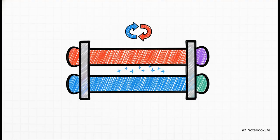Okay, upgrade number 1, the internal heat exchanger. Basically, this thing uses the cold gas that's coming out of the evaporator to pre-cool the hot fluid right before it expands. It's like recycling a bit of coldness that you'd otherwise just throw away. So smart.